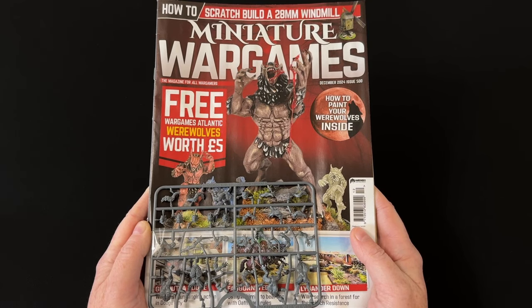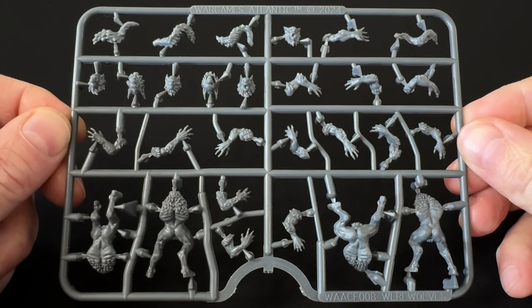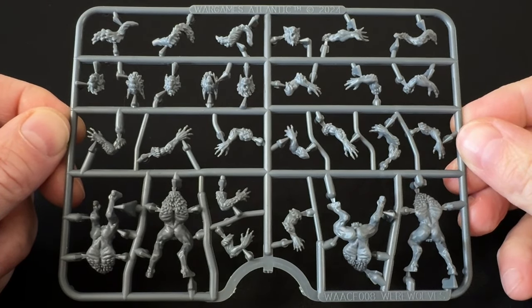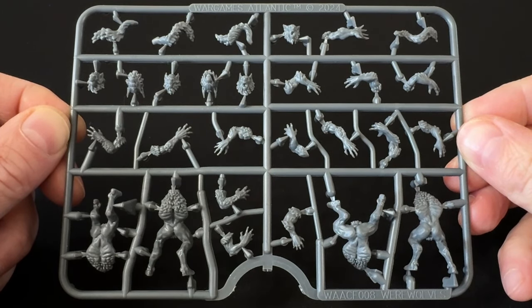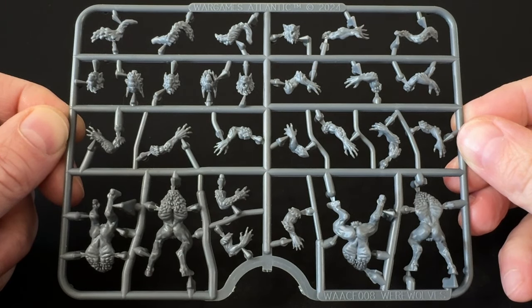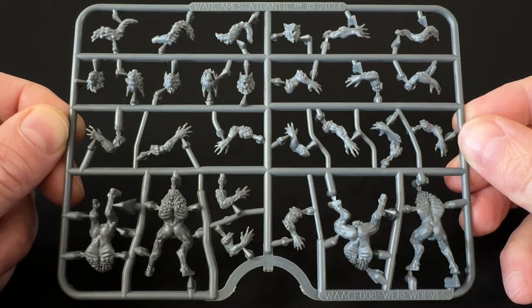This sprue of werewolves is quite good. I am a huge fan of werewolves, so I wasn't going to pass up an opportunity to add some more to my collection. Like John said to me, who doesn't need a sprue of hard plastic werewolves? However, there are a few things to note. Firstly, these are true scale 28mm miniatures, so if you are going to use them for something like modern HeroQuest, they are going to feel a little weedy in comparison to everything else, shorter and thinner.